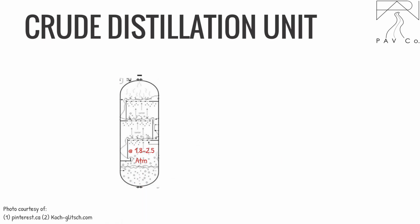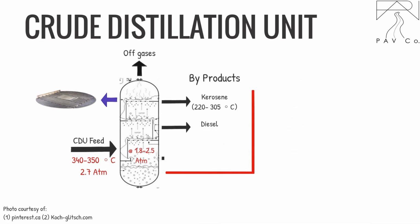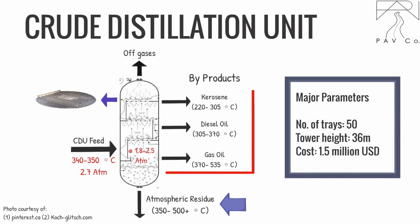The crude distillation unit, CDU. The CDU separates our crude into different cuts based on their different boiling points. This will yield useful byproducts like kerosene, diesel, and gas oil. The produced atmospheric residue at the bottom will be further processed in downstream units. Our optimized design includes a column with 50 sieve trays and a height of 36 meters.